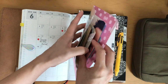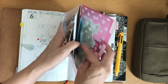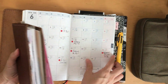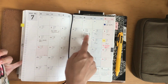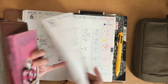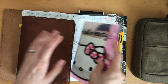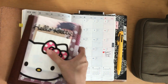But yeah, I just have some pictures and little ephemera bits. This is a letter, things that I want to stick into my journal here. So I've been using these two so far. It's July, what day is it today? July 4th. I'm looking at my June calendar over there. I'll have to do a flip through, but I use these bits in here. So there's the folder. Let me move this out of the way.